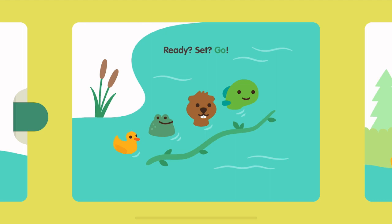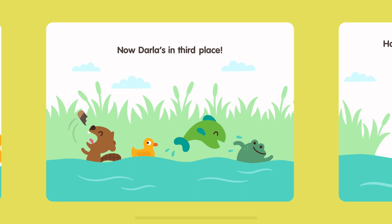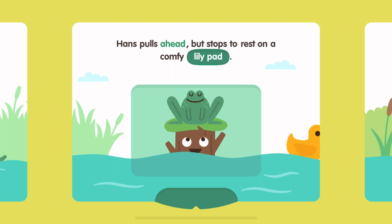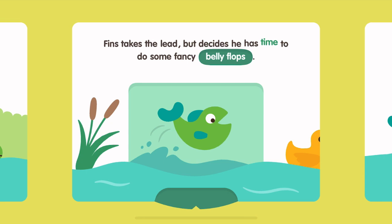Darla starts off in fourth place. Doug is winning, so he thinks he has time to chew on a hockey stick. Now Darla's in third place. Hans pulls ahead, but stops to rest on a comfy lily pad. Now Darla's in second place. Finns takes the lead, but decides he has time to do some fancy belly flops.